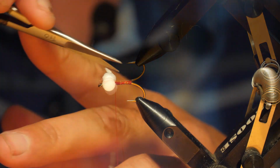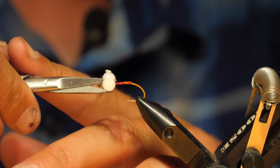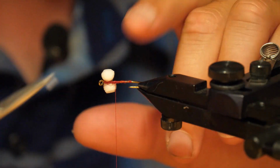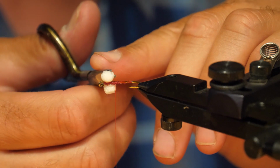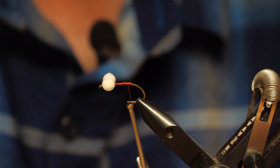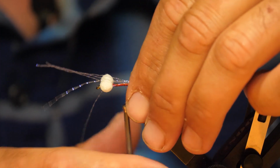Then sometimes I'll wait till the end, but often it's easy enough to trim off the corners of the booby tube before going on. And it just gives you less to hang that thread on. And just grabbing 3, 4, 5 strands of crystal flash, I take it to about 2 inches long in total.